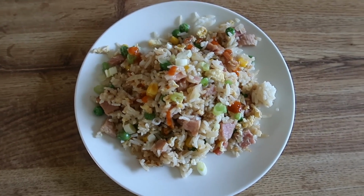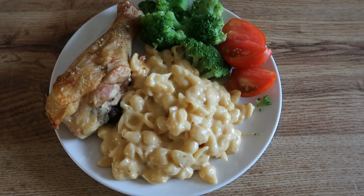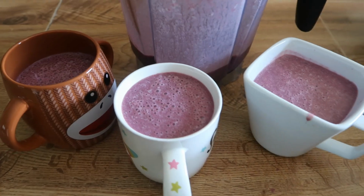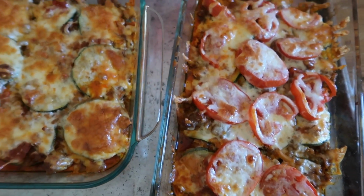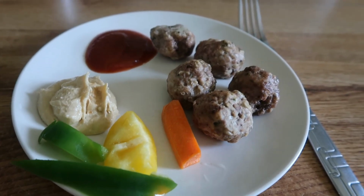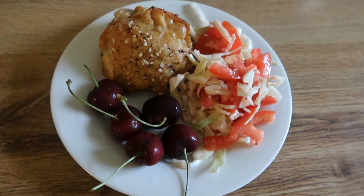And that wraps up the first week of our freezer cleanout challenge for July. In all, I shared with you 12 amazing meals that all came to fruition using up food I had in my freezer. I hope I've been able to inspire you to do something like this, or at the very least giving you some good ideas for your own meal plan this summer.